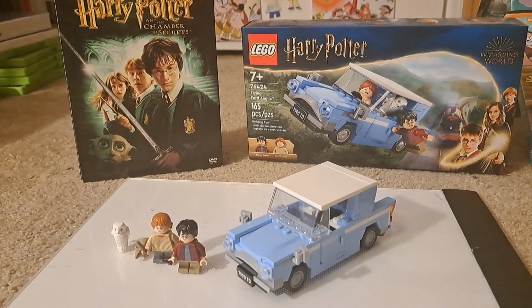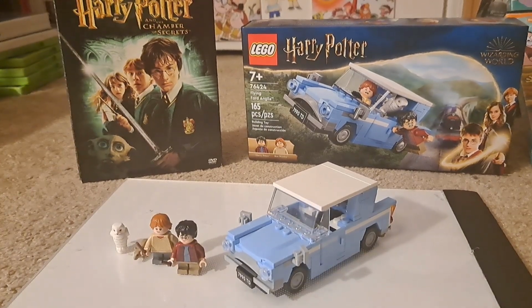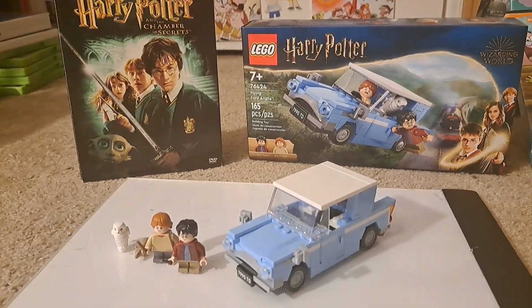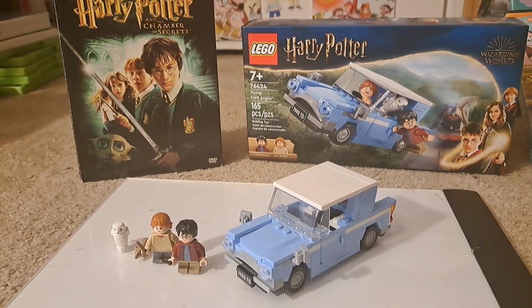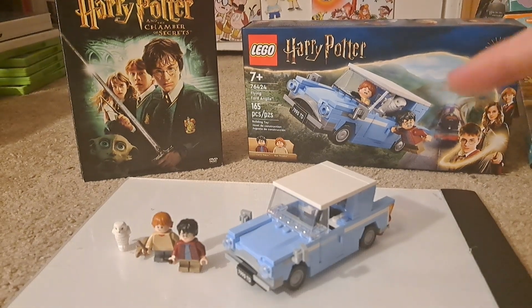But yeah, obviously, I'm not sure if I'm gonna get any other LEGO Harry Potter sets, but if I was to get at least two, I'll probably just go back and get the first two LEGO Hogwarts Castle sets, being the Great Hall and the Whomping Willow set, because I can replace the Flying Car in that set with this one.